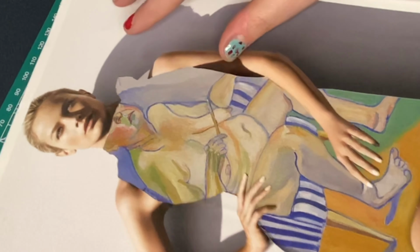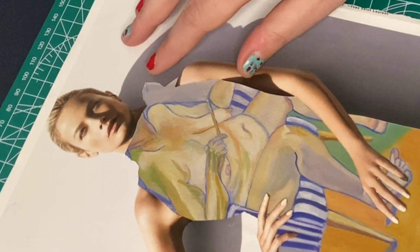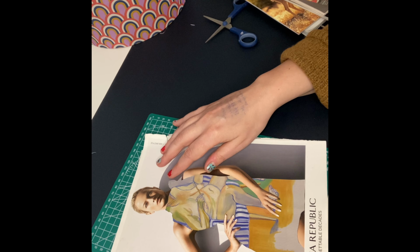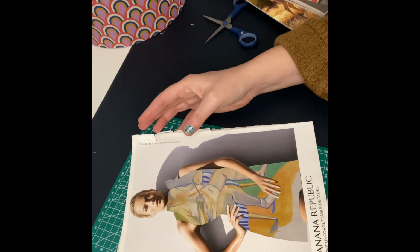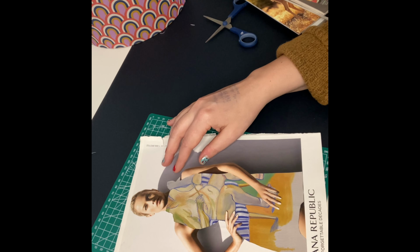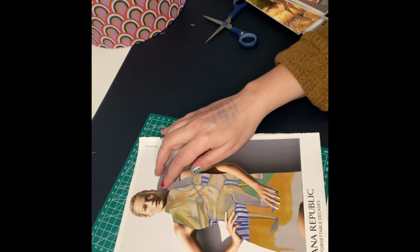I don't think I like her face showing. I think I kind of like the idea of lining it up with her body somehow. Like right there on the shoulder.